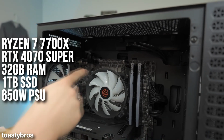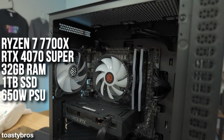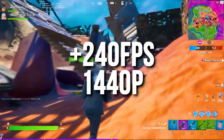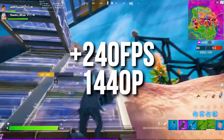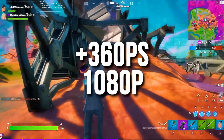The reason why this system is so great when it comes to price to performance is because you get one of the best value graphics cards from Nvidia for 1440p in the RTX 4070 Super, and you get a Ryzen 7 7700X processor, which is very fast, and you can expect 240 plus FPS in esports games at 1440p resolution or 360 plus FPS at 1080p.